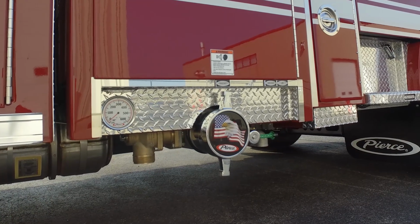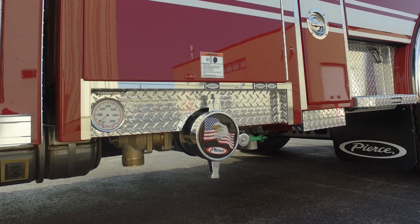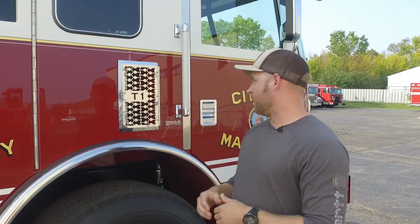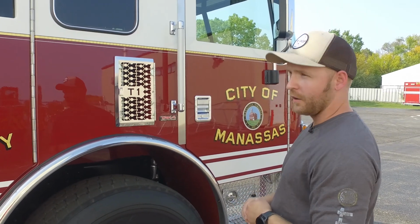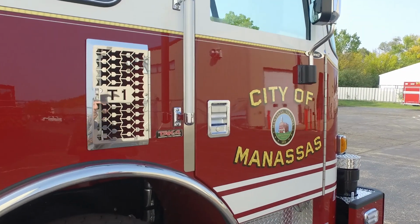We have our waterway connection over here on the officer side. Again, this is a 2,000 gallon per minute capable aerial. We were also able to request a custom cutout on the air filter cover, to add a little pride to the apparatus.